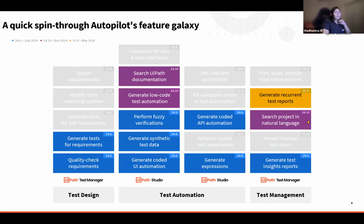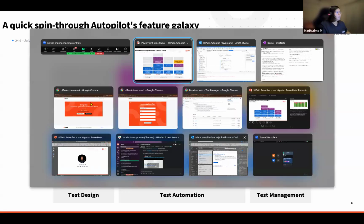And this is where there are some things currently under works, which I also want to show you, because there are a couple of exciting features within the tool. But I would first like to show you the generate test insight reports. So again, I'll go back to my Test Manager.